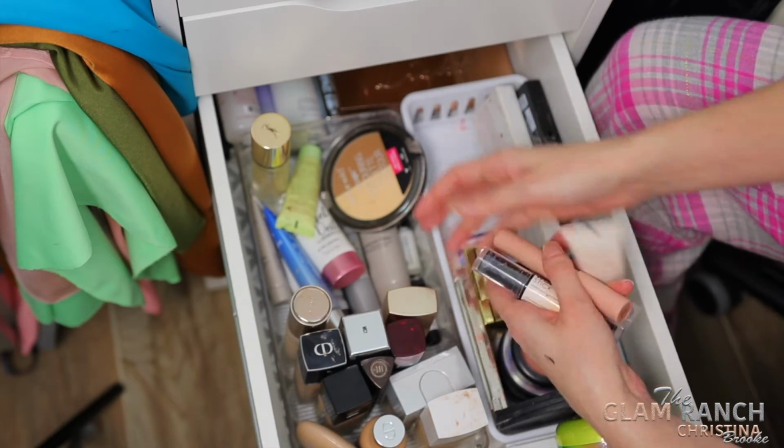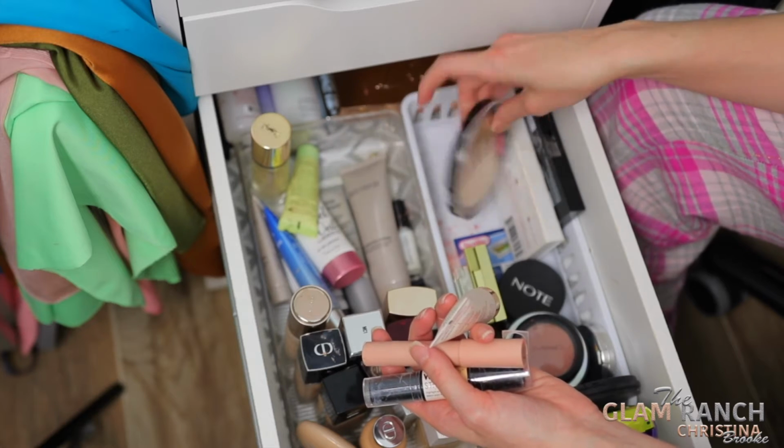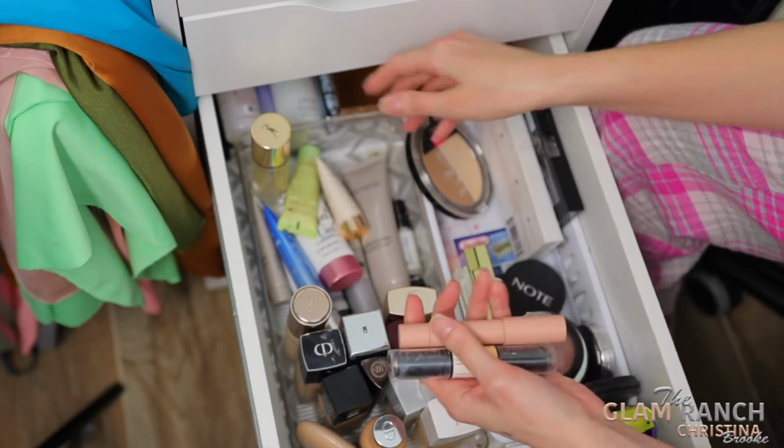Hey, look, I look more empty. This one from Wet n Wild is okay. I'm going to keep it, though. I'm going to keep on playing with it. Maybe I'll like it more if I keep using it. Oh, this is a primer. This is my Wonder Glow. I'm going to keep that.